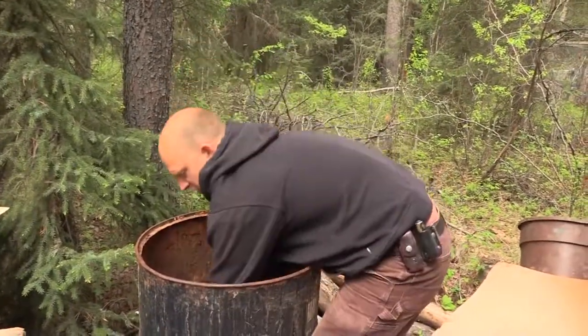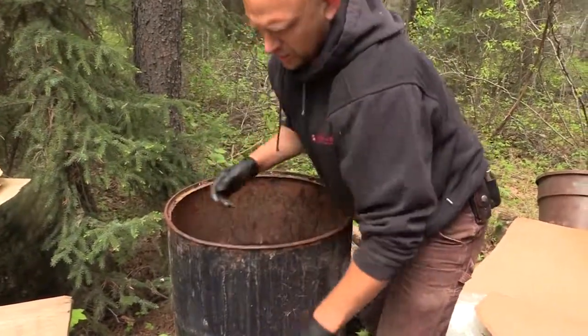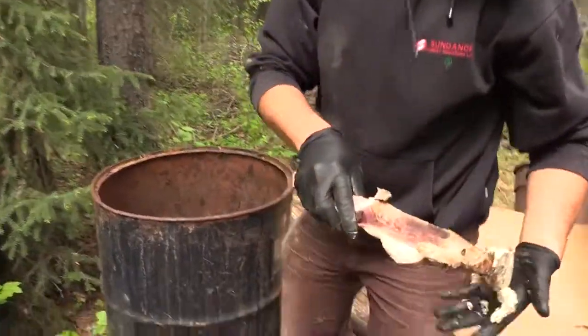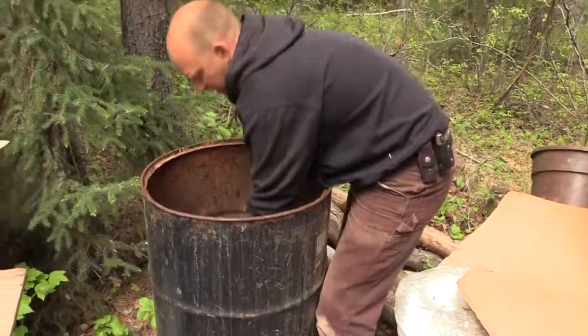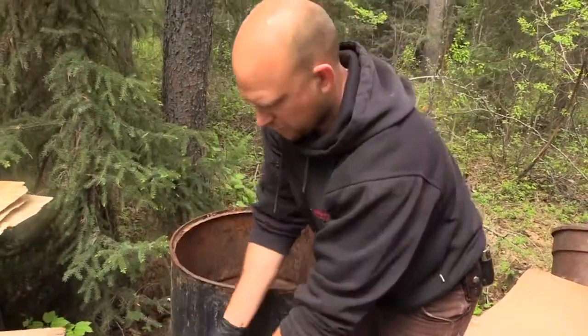The added advantage to that is that the grease gets on their paws, and after they eat at the bait for a while, there's a bunch of flies that are going to lay a bunch of eggs. Once they leave the bait, they'll track the grease with them wherever they go, and it will scent up the area, and other bears will come and check it out. So there you have it. Add a little bit of cooking oil and a little bit of grease to your bait site, and that'll help attract even more bears.